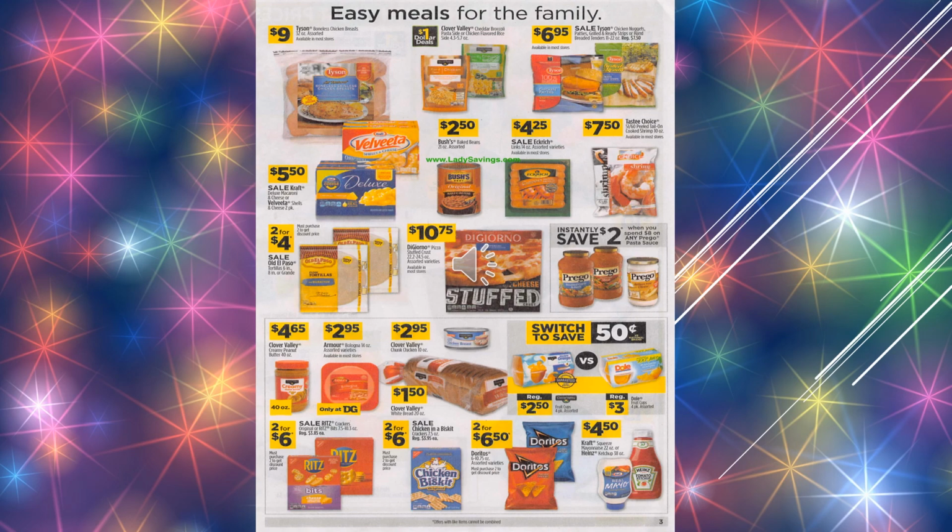Let's see here. We have the DiGiorno stuffed pizza, that's $10.75. You can instantly save $2 on Prego. Clover Valley peanut butter is $4.65. Armor, I believe that is bologna, that is $2.95. Let's see here. We have Doritos 2 for $6.50. Chicken in a biscuit crackers 2 for $6. And Ritz are 2 for $6.